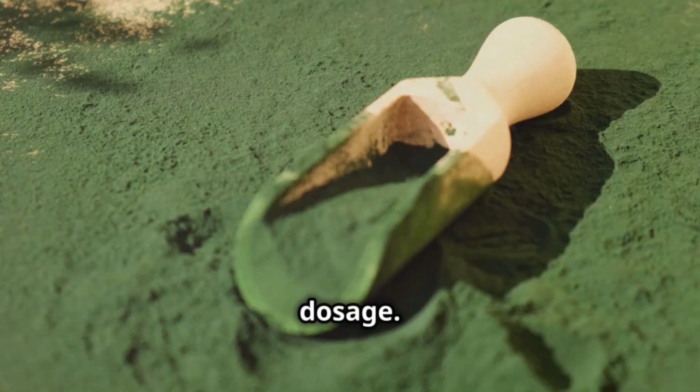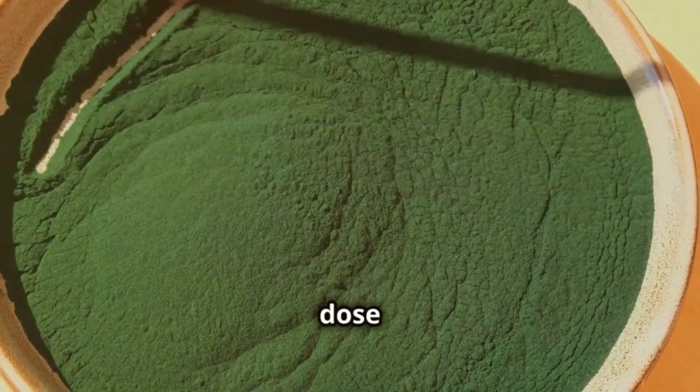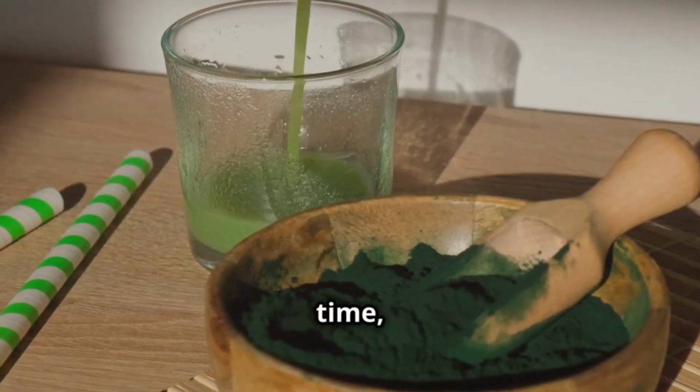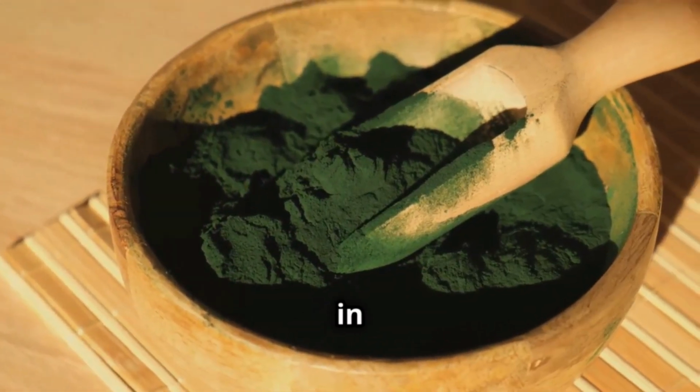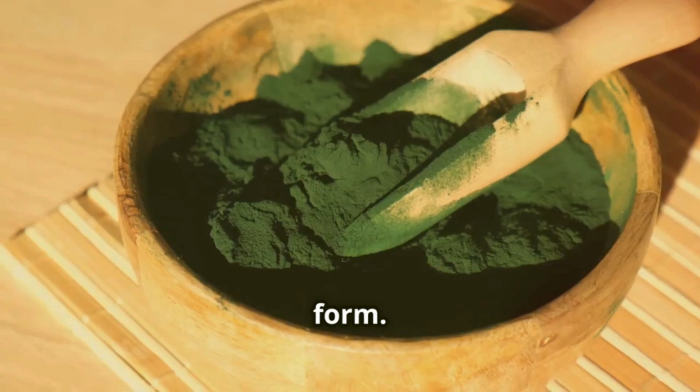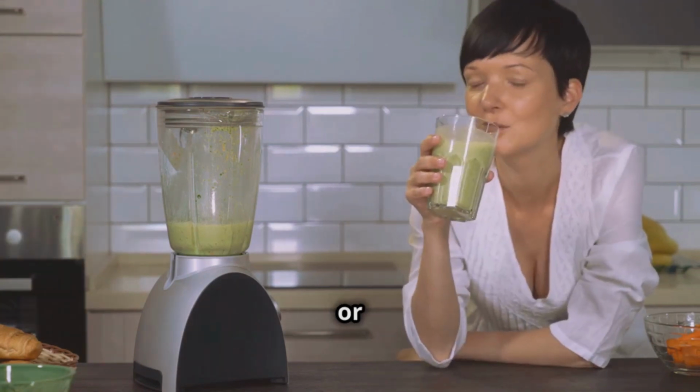Now let's talk dosage. It's recommended to start with a small dose of 1 to 3 grams per day. Over time, you can increase the amount up to 5 grams daily, depending on how you feel and your doctor's recommendations. You can take it in powder, tablet, or capsule form. Mix it in your smoothies, juices, or simply with water.